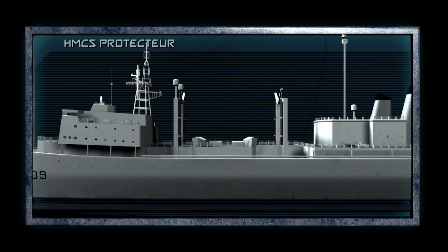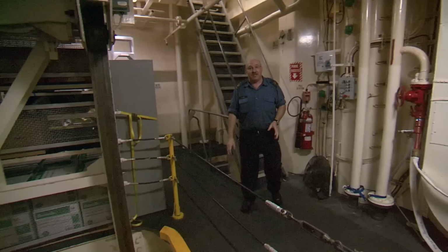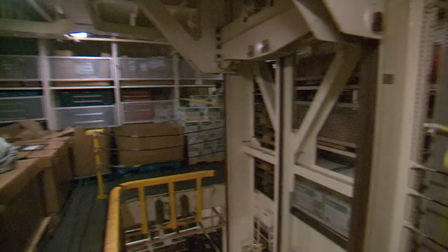Nine Stores is located just below Six Stores. This is where Protector carries larger items that will hopefully see less use on this deployment. Okay, we're now at Nine Stores. This is our designated air stores. Protector has the capability of embarking three helicopters. So in here, in their Vidmar cabinets, we store all the requirements for the air deck.